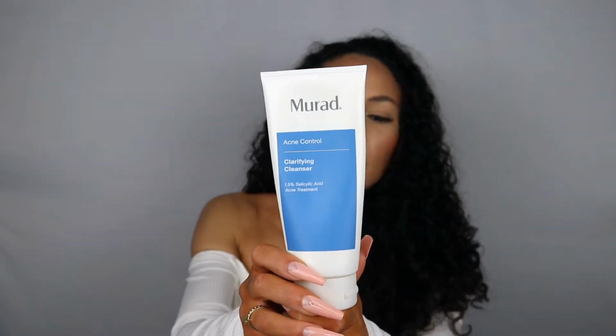My favorite facial cleanser is Murad Acne Control Clarifying Cleanser. It does have enough acne treatment in it, like salicylic acid, to really help me with my breakouts. And also it has a little bit of menthol in it, which makes it feel really nice and cooling. When I have my cleanser on my face, I keep it on my face for 60 seconds.